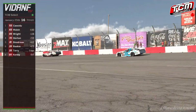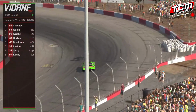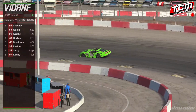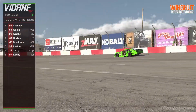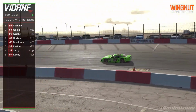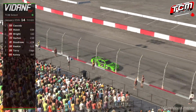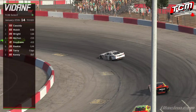And there you see the 26 machine bouncing off that rev limiter once again here with 15 laps to go. They're all still chasing the black and green machine of Dave Cassidy, the 113, having a solid go of it here tonight. Started back in the 7th position, drove his way up through the field, and there you see leading a bunch of laps here in the closing of the Select 75 here for the WingNut Production Late Model Stock Series.